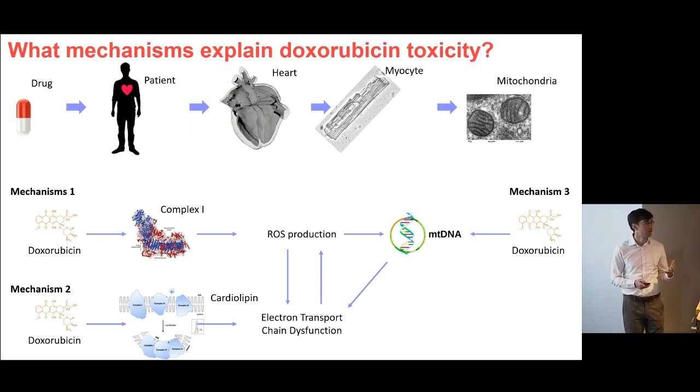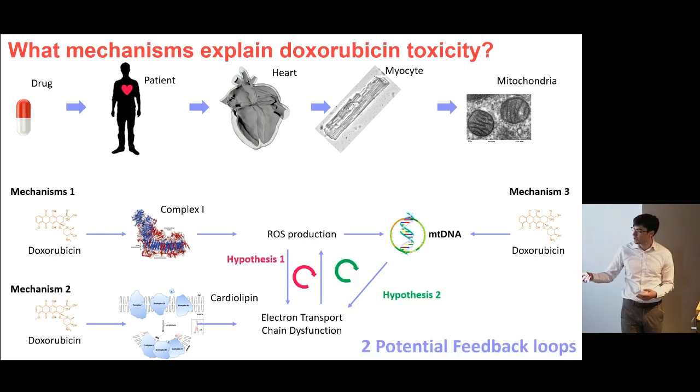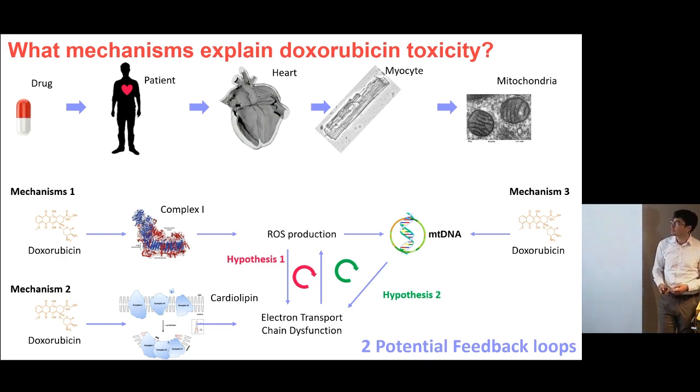And the question we had, as engineers looking at this, was that if something is going to have a long, slow process of being observed, it's likely to involve some kind of feedback mechanism. So we had two potential feedback mechanism loops within this system: through the electron transport chain and ROS production, and also through mitochondrial DNA damage.